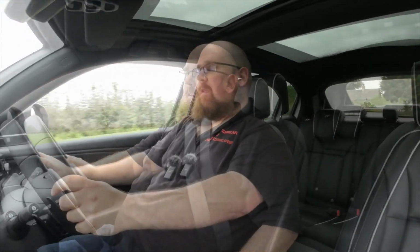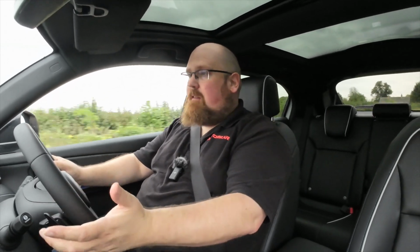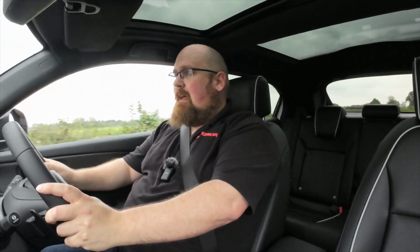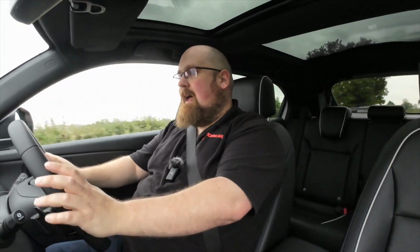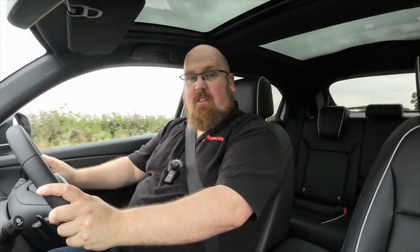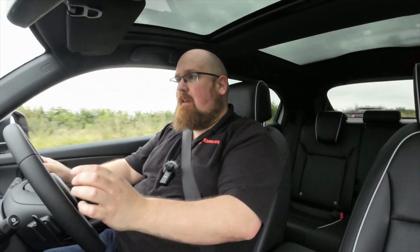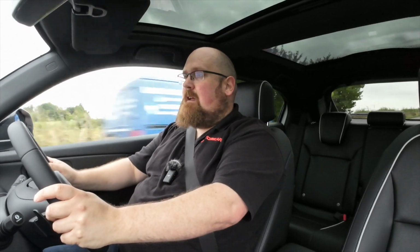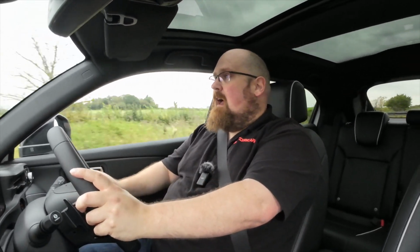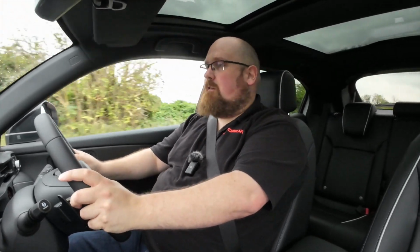Now, when it comes to the Ny1's handling, just like the CRV, I've got no complaints whatsoever. Starting with the steering wheel itself, it feels really lovely in my hands. I love the quality of the leather, and the size and the thickness is spot on. I really do like it. And when you chuck it into corners, there's a nice amount of weight, so you don't feel detached from the car, and you know what the front wheels are doing. And it's light enough to make parking an absolute doddle.